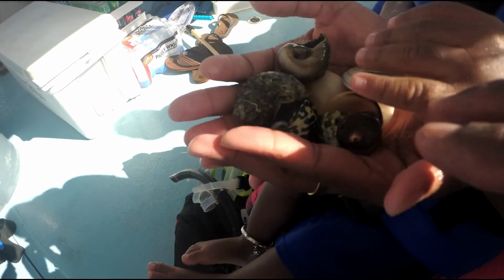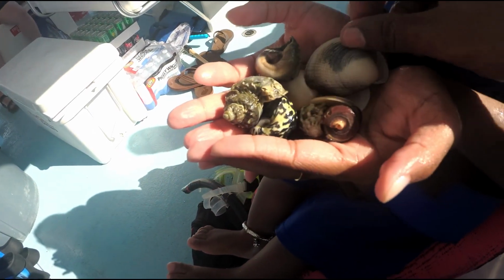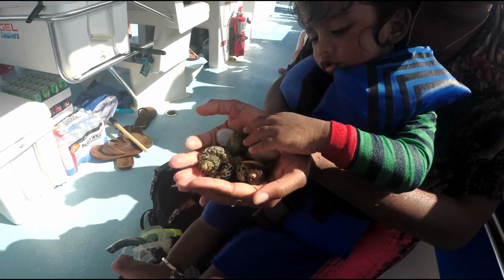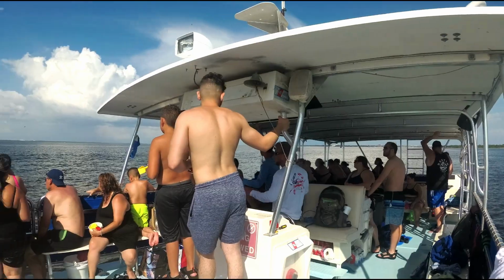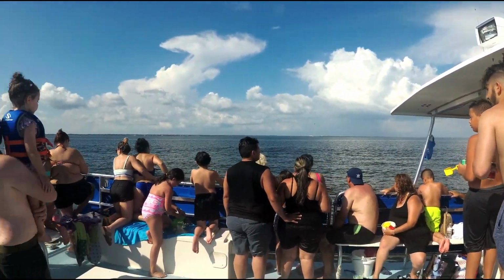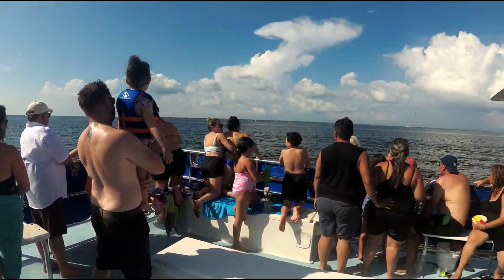These are the shells that we collected. We just took very few, but because we had Jonathan, so many. This one is so beautiful. This one. So everybody, we are waiting for dolphins to come.